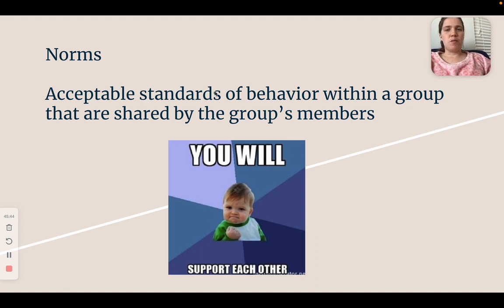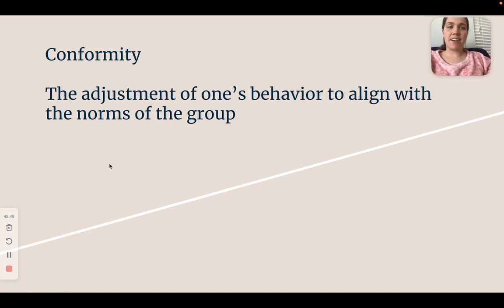Norms. This is acceptable standards of behavior within a group. And conformity is how you align with those norms.